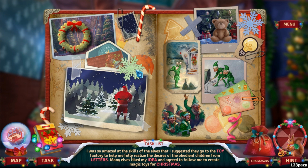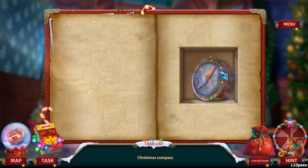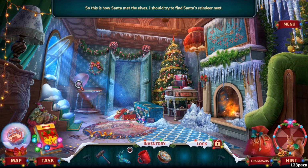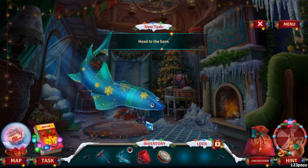So that's how Santa Claus hired the elves to work inside the factory, guys. We got the origin story here. And need to find Santa's reindeer next. Magical compass. New task, head to the barn.